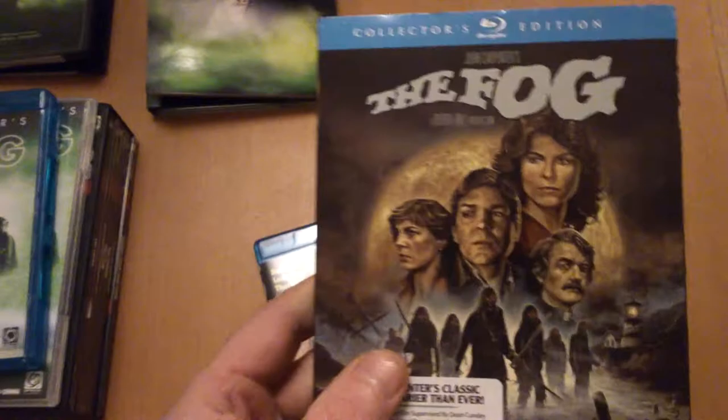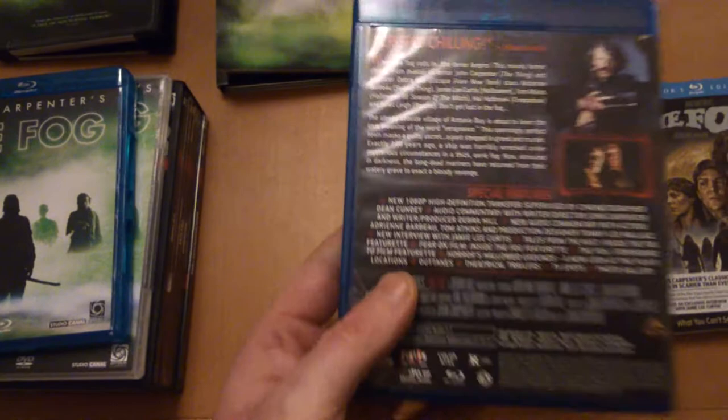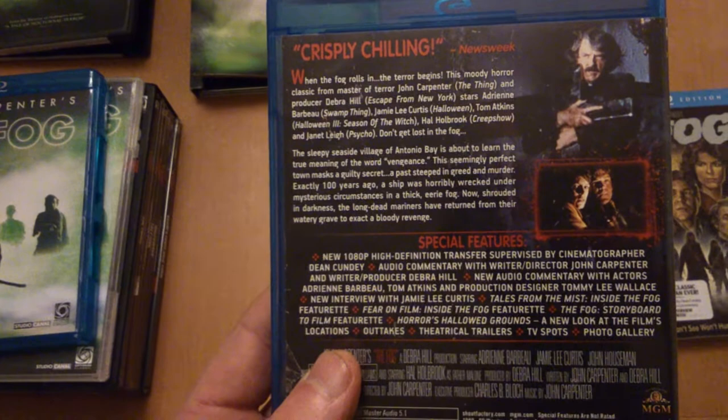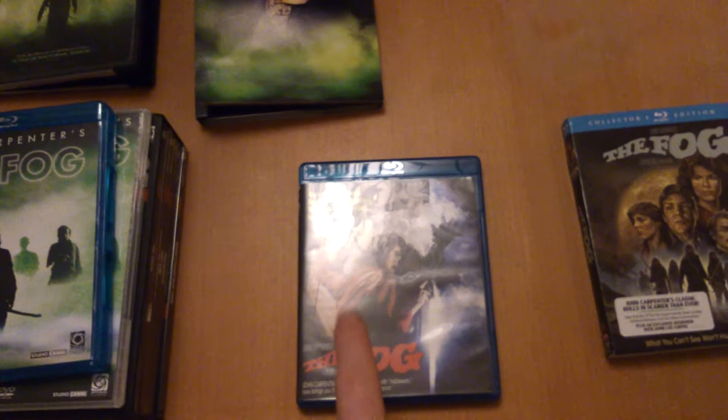Sorry about this. Look at that. Reversible artwork. Scream Factory. The Fog. See that? New 1080p HD high definition transfer supervised by cinematographer Dean Cundy. The picture quality on this one is 10 out of 10. It's brilliant. Can't beat it. Pick this one up. Best edition.